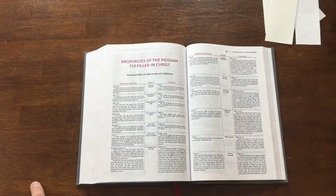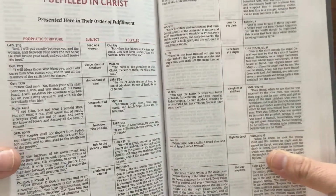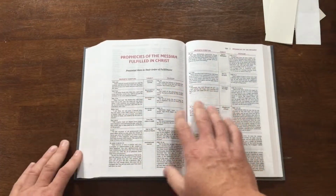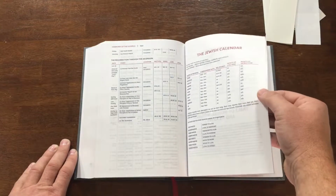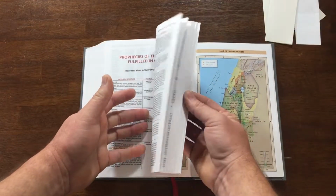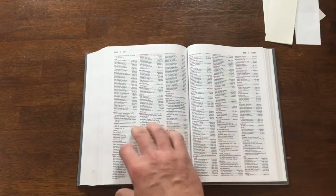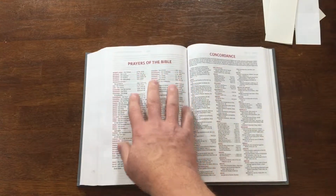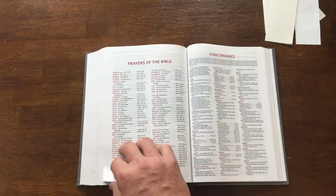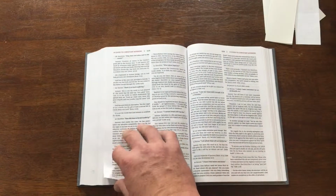Prophecies of the fulfilled Christ. So again, what a cool section. Here you can do a study of prophecies and fulfilled prophecies and go and look through the entire Bible using this information that they've given you, to look up super important information such as the prophecies. It does have an extensive concordance. There's a list of prayers. So it gives you a lot of this information in the back.